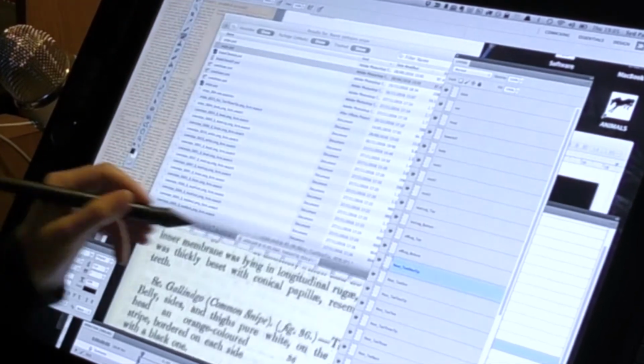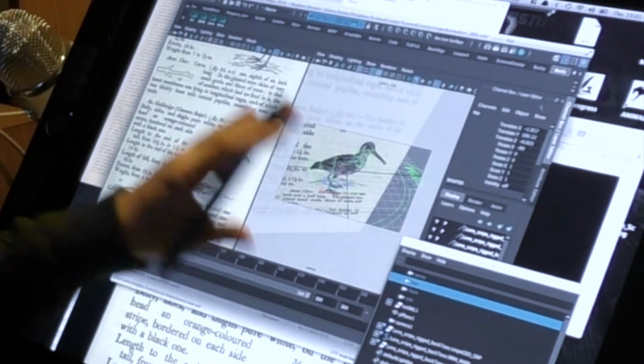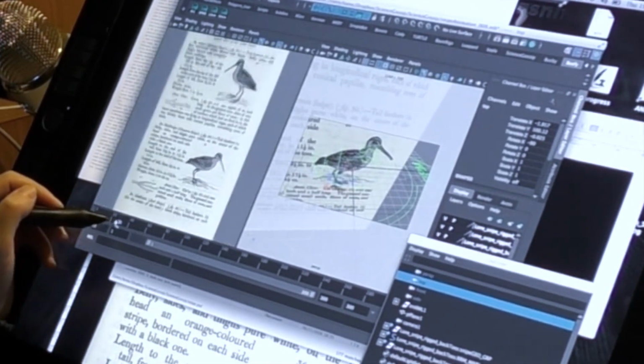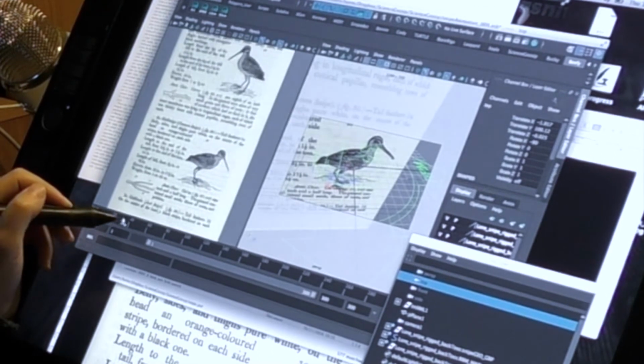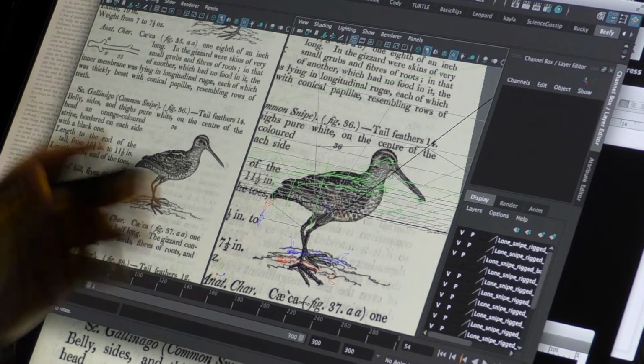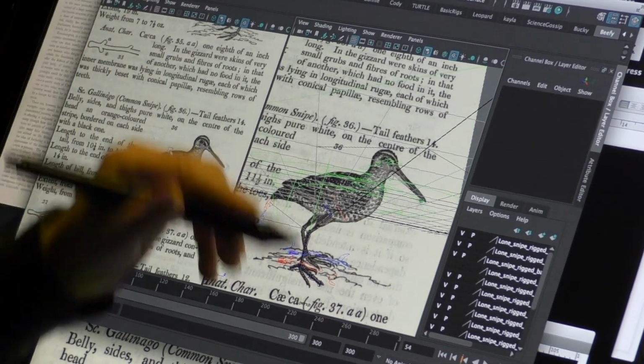And then I bring that into Maya, which is the software I use at work. This is kind of the standard animation software. So this is the software, Maya. This is the software I use in my day job. And now most of the big feature films are done in this.